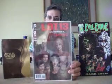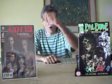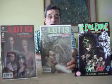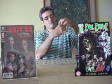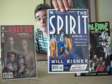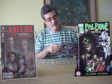Check out that cover. Nice. Now, although I already read it online, now I get to read it in my hand. Issue number one and issue number two. I'm gonna have fun. Oh yeah, oh yeah. And not only did he send me that, he sent me this comic book, The Spirit, which is awesome.